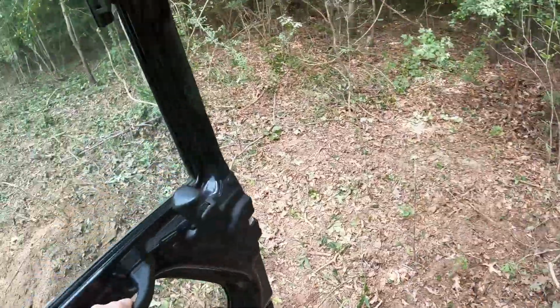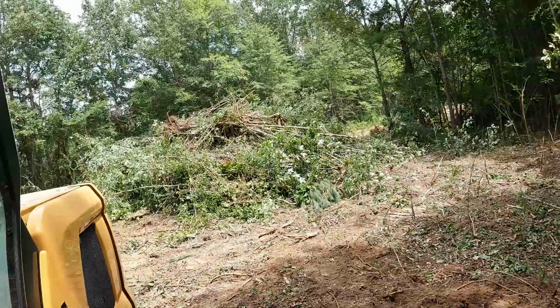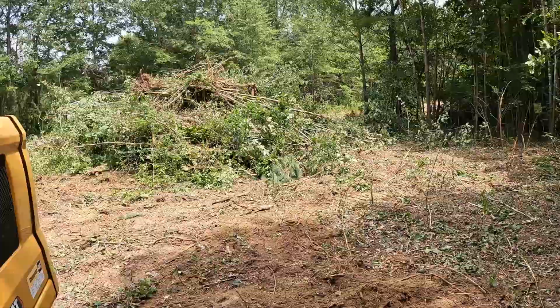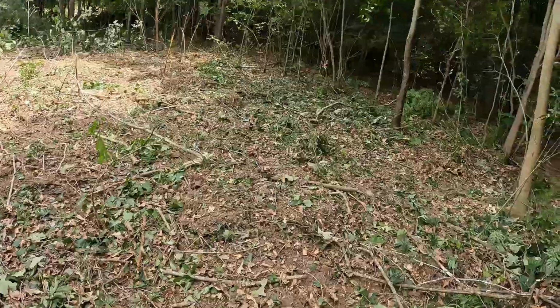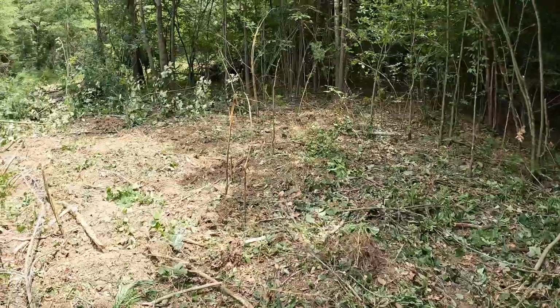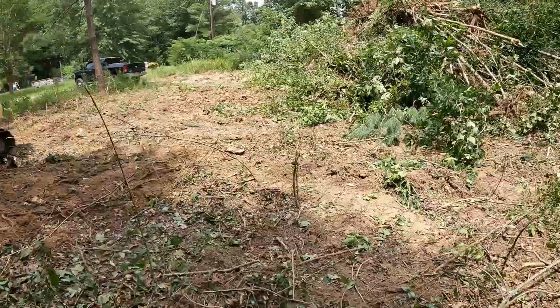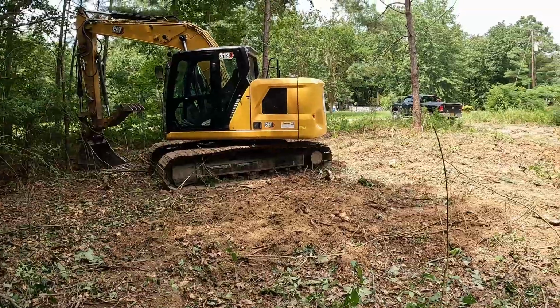About and show you what I got done so far. I've been at it for about an hour. There's a pile there. Can't see back behind it, but I've got to let that machine cool down a minute. It is ungodly hot today. It's probably about 98 out here. There's no telling what the heat index is, but it's pretty thick in here.